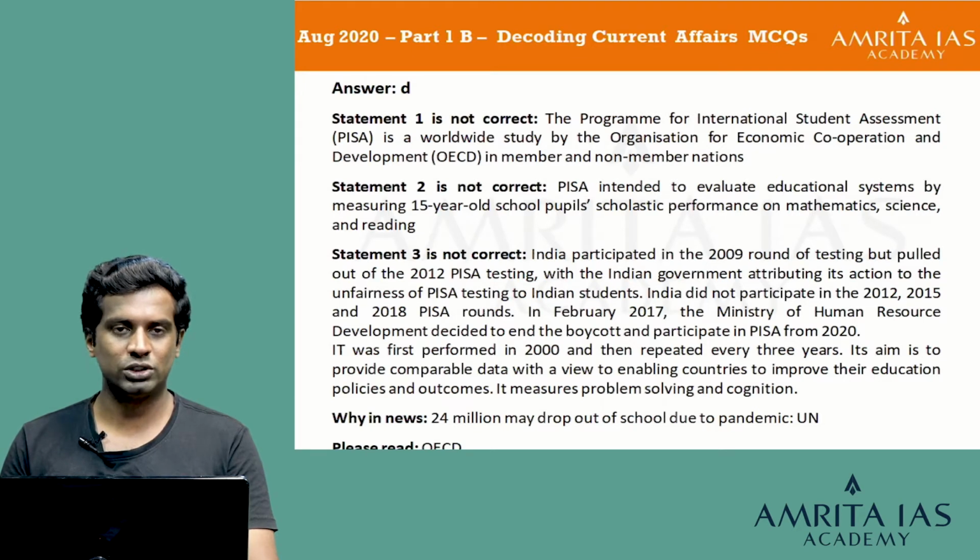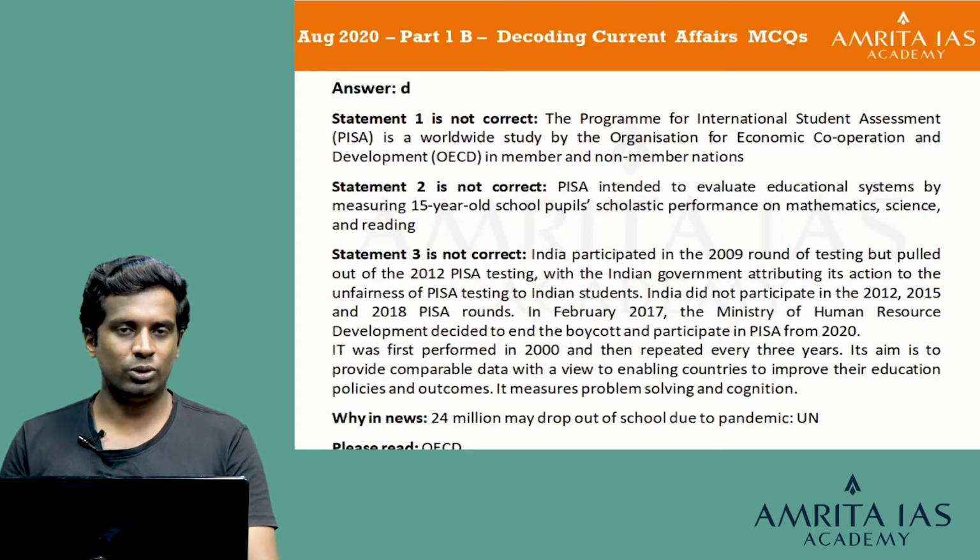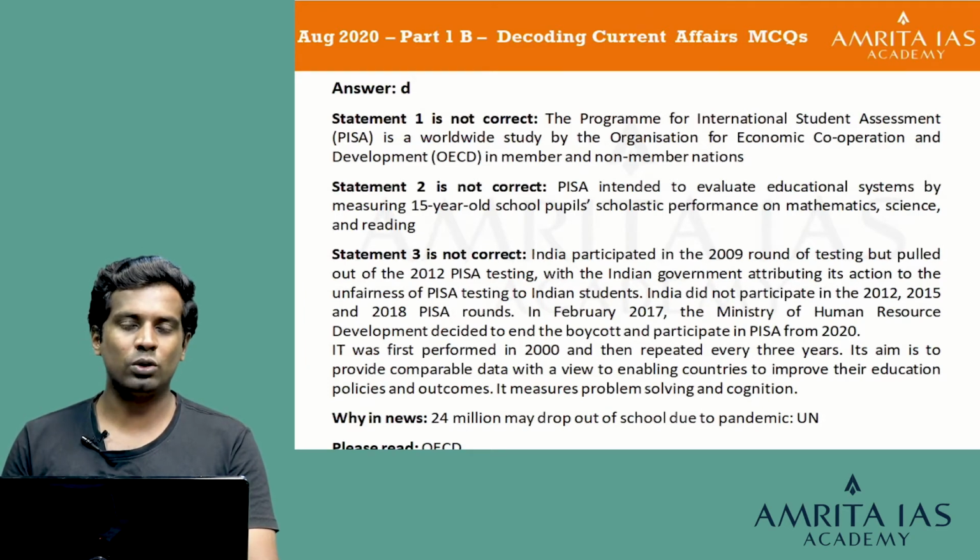So we look into the more clarified details of what is PISA. The answer is D. Statement 1 is not correct because PISA is a worldwide study by the OECD, or the Organization for Economic Cooperation and Development, in member and non-member nations. The second statement is not correct because it intends to evaluate educational systems by measuring 15-year-old school pupils' scholastic performance, not higher education, but 15-year-old school pupils' scholastic performance on mathematics, science and reading.